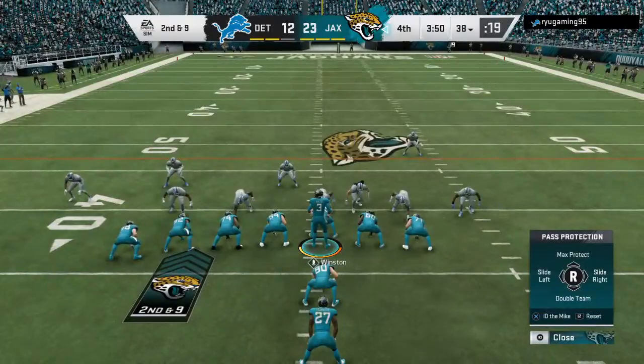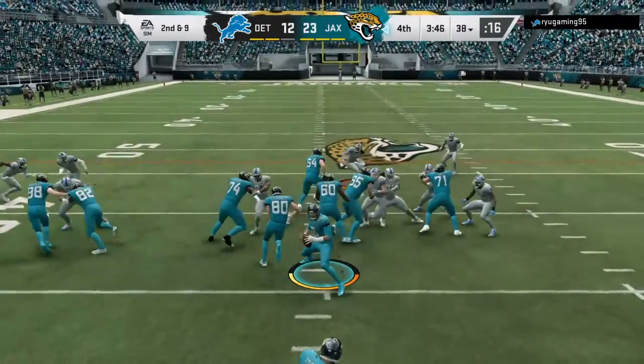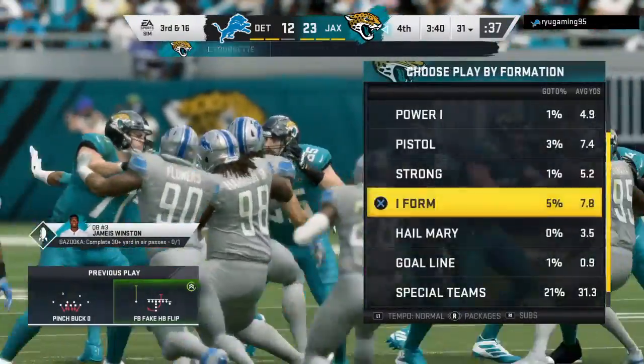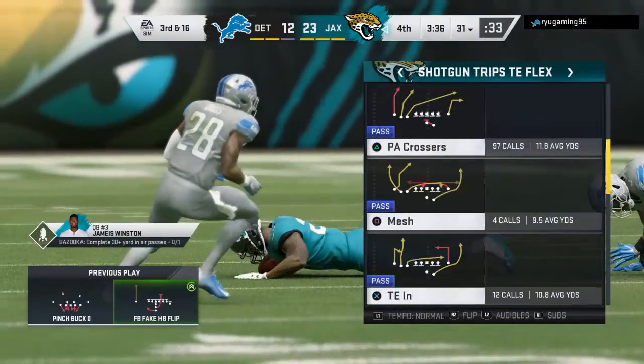You're trying to scheme someone open who will get to the QB and make sure he gets on the ground. In a run blitz, you're actually trying to cover up gaps, trying to cover up holes so they can't run the football. And he will lose yardage here to the 31-yard line. Now, that's a nice play. Got me fired up, partner.